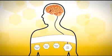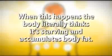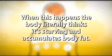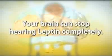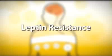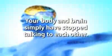Again, one of the problems is too much insulin. If your insulin levels are high, leptin is blocked from effectively communicating with the brain. When this happens, the body literally thinks it's starving and accumulates body fat. If it happens for an extended period of time, your brain can stop hearing leptin completely. This is called leptin resistance, and it's a major factor in obesity and weight gain. Your body and brain simply have stopped talking to each other.